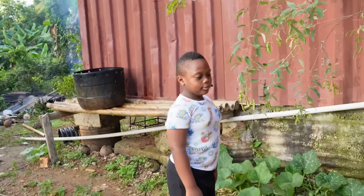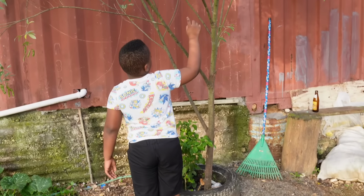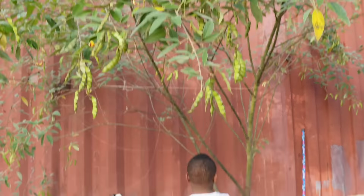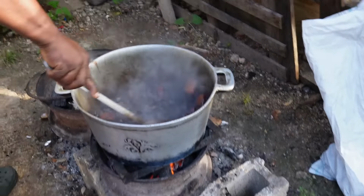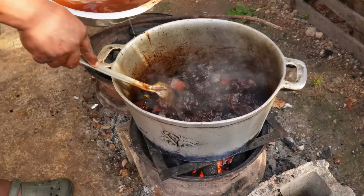Look at what you planted. Oh, your tree got bigger than you, man. Your tree is four times there right now. Yeah, man. First and only water.